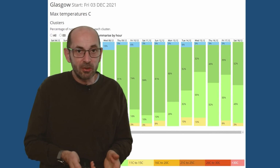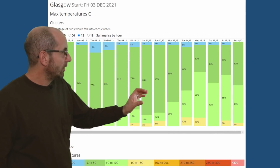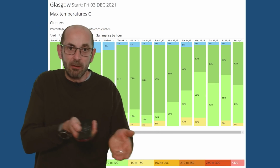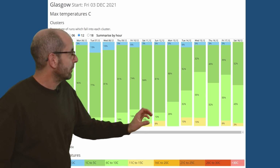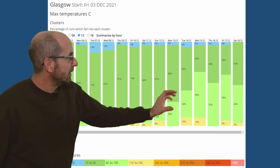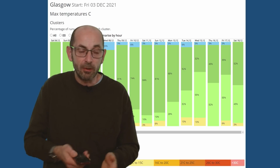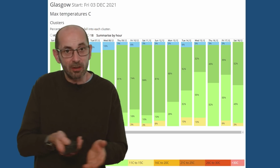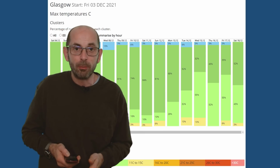In terms of the Glasgow 2-metre temperature profile, there the pattern through the second week is maybe less marked. There isn't a cooling trend towards the end. If anything, there's an upwards trend through the first half of the second week, with the amount of light green there increasing and becoming the dominant colour in those columns, so probably becoming milder in the northwest later on. And that does correlate with the upper air temperature profile.